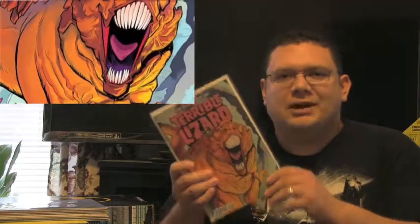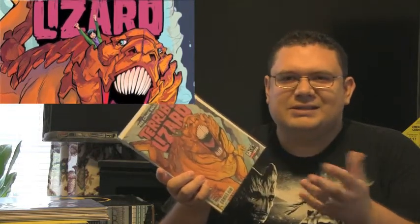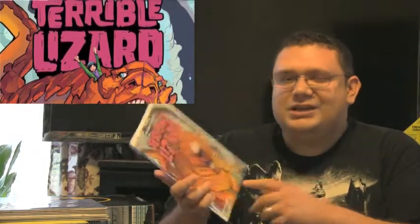So the first comic up for discussion is this Terrible Lizard #1 from Oni Press. I actually really liked this story. It was more than I was expecting, and it was fun. It has elements of giant monster befriends kids, and I like that sort of thing. And I like dinosaurs. So actually, I really enjoyed Terrible Lizard. I'm really glad I picked this one up.